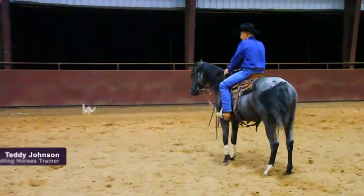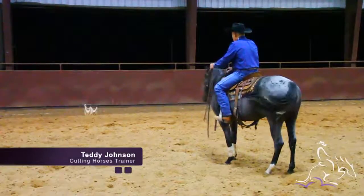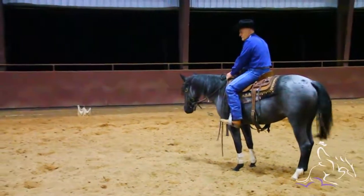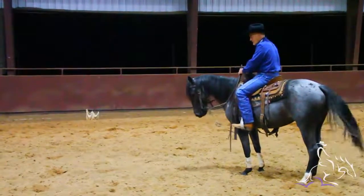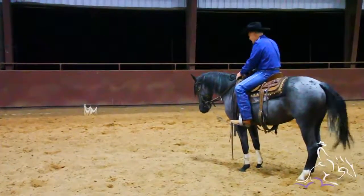One thing that you'll find on most horses, if they've not been on the flag, when you get close to it, they're going to be scared of it. They're going to maybe run backwards or maybe run plumb to that wall or whatever, because they're not used to seeing something move, and they know they're supposed to be doing something, they just don't know what it is.